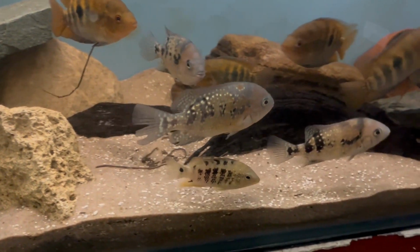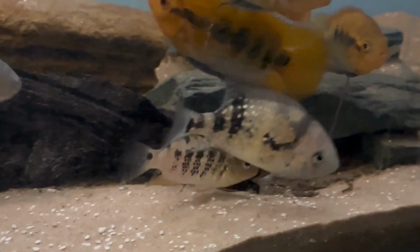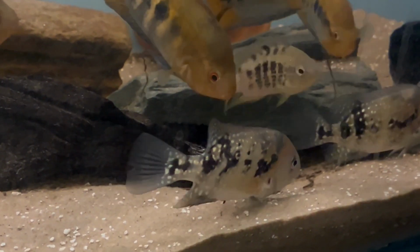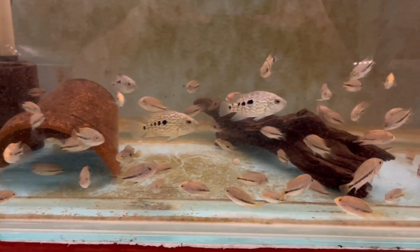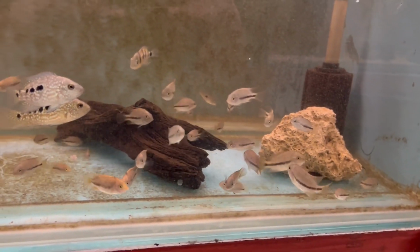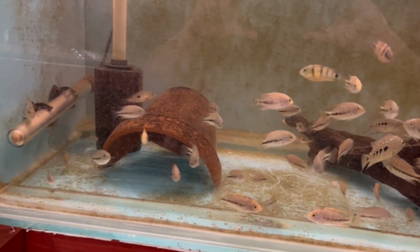The Geophagus, so yeah, that one's doing quite well as well. This is the female. So these are the grow-outs of the Fenestratus. Still waiting for me to take them to Predator Aquatics with all the time off work, and I've not had a chance. So yeah, I'll get them up there in the next couple of weeks.